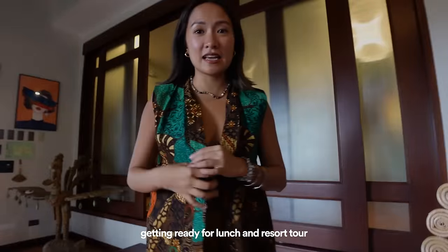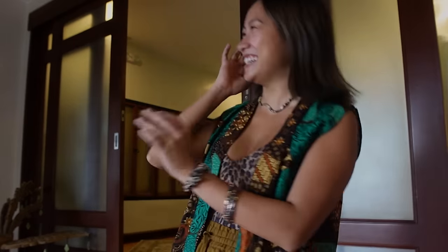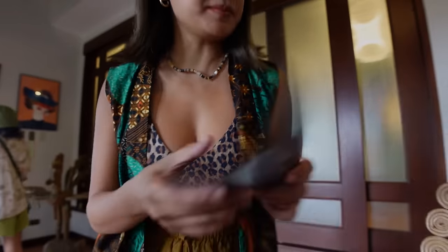Getting ready. The one I wore earlier was actually from Yogyakarta. So nung nag-prenup shoot kami ni Miggy doon, binili ko yung dress. And this one also. Hindi lang siya reversible, but I love the print. And I really feel like for wellness resort, since there's a lot of greens and browns, super bagay yung mga ganitong hues. So I am one with nature. Yeah! Anyway, my forever favorite Love Bonita shorts. I always bring this. And yeah, ito yung look ko. Semi-matching kami ni Maisie. I'm with Maisie. Yes. Green and brown.